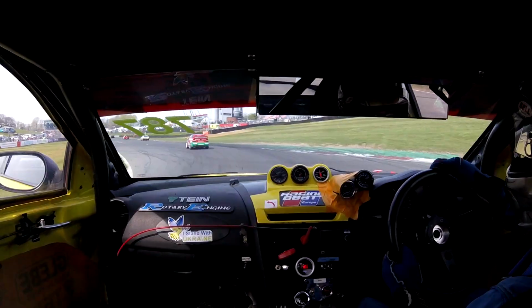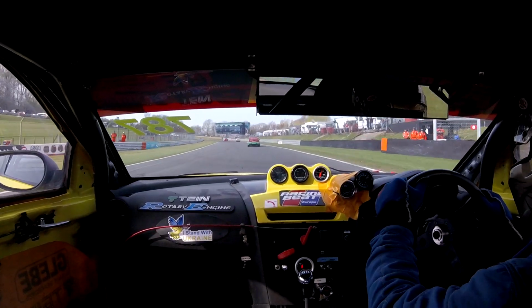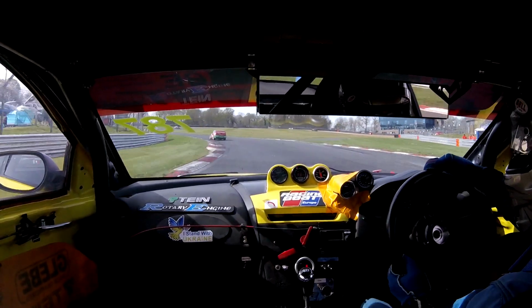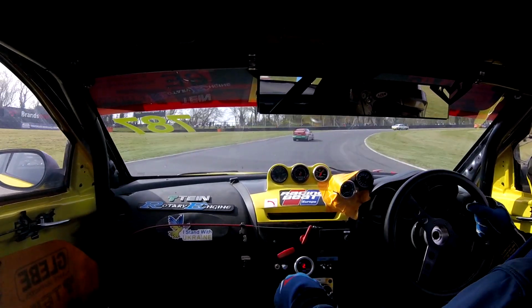7 minutes to go. And now the gap is coming down. Over the line they go. It was 3.5 seconds, it's now 1.5 seconds. Yeah, that Holden is eating into Malcolm Harding's lead. You can see the gap has come down there.